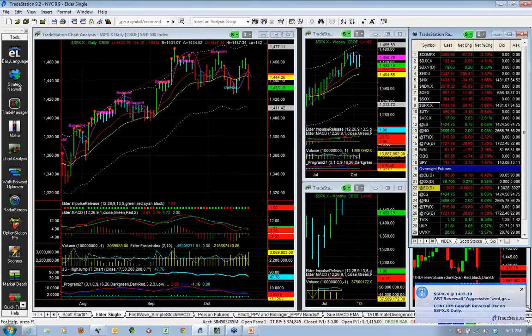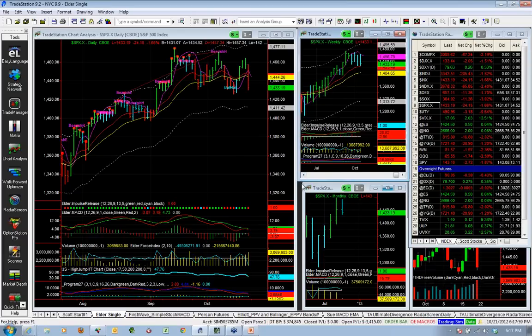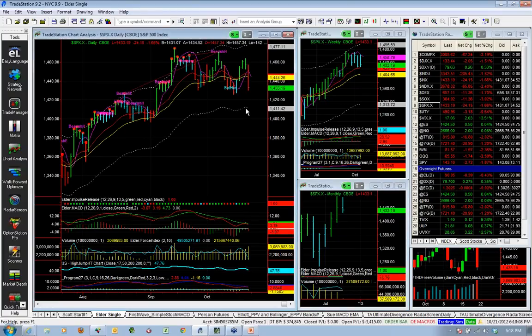Well, there you go. It's bearish, but you can look at it with Elder. You had a long red bar on the daily, the blue on the weekly, and on the monthly, saying that it's not a time to go long, and target could be down here as far as 1411, down to the lower limit on the envelope. But I feel bearish about the market, which means as I look at industries and sectors, my enthusiasm for going long is going to be muted.